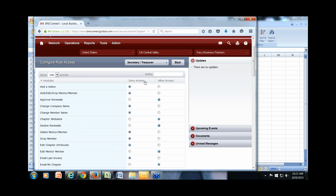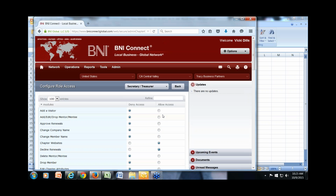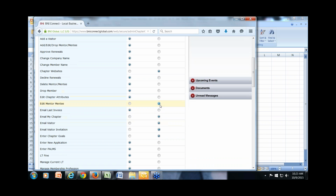Okay, so that's the vice president or membership committee. All right, you can do chapter websites. You can, my secretary. Wow, you cannot decline, but you can edit the mentor.